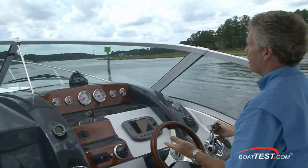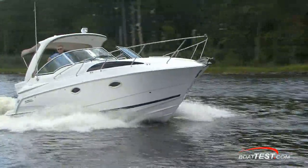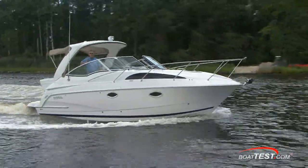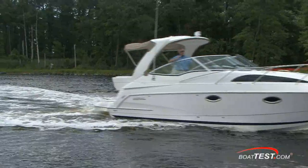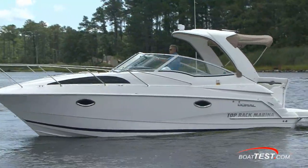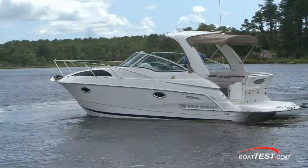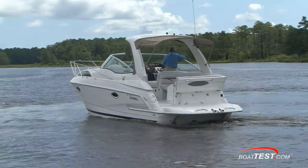When you pull the power off on the 275, it coasts ahead for a little bit, then it settles in. So it's not going to be a very quick stop, nor do you want it to be. Now here you can see as we're making our turn, the pivot point is just ahead of the helm. Looks like about at the base of the windshield. And we're turning in about the length of the boat.